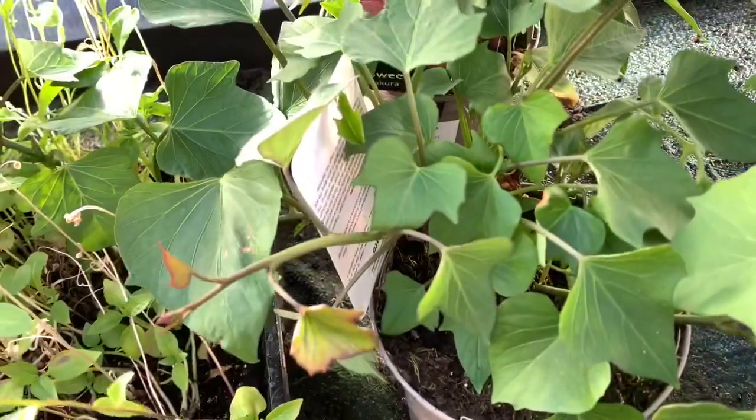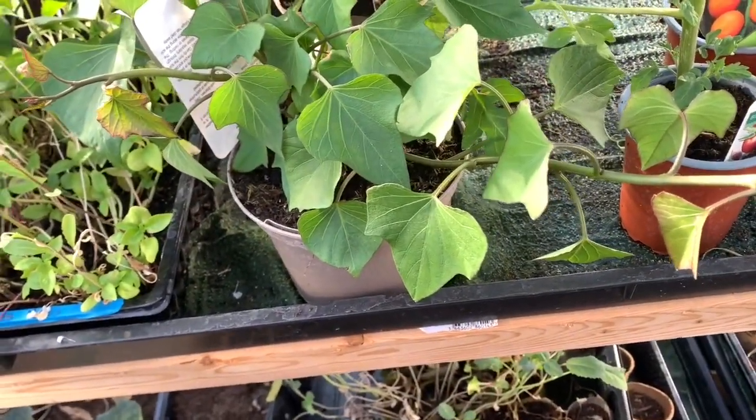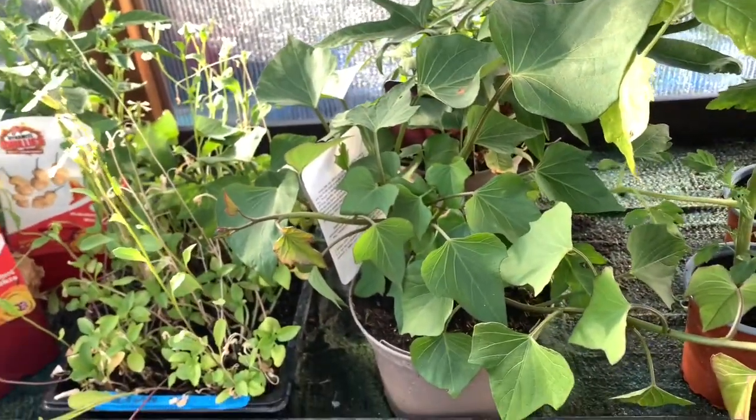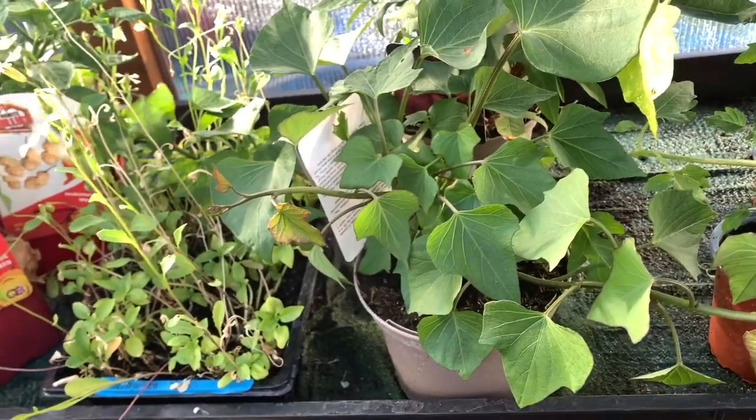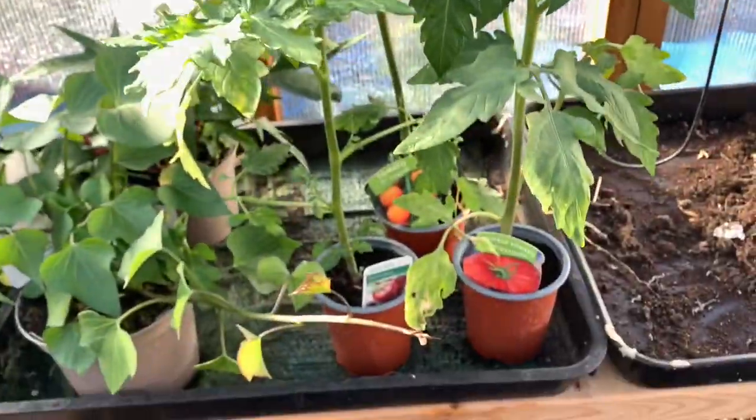Sweet potatoes are doing quite well in here. Again, this is something else that needs to be put down the plot, and I've got some like on the ground poly tunnel type things, cloches to go over those. They do like to be really hot, so I'm going to get those down there soon as well. And then some of the other tomatoes that are going to get potted up today.